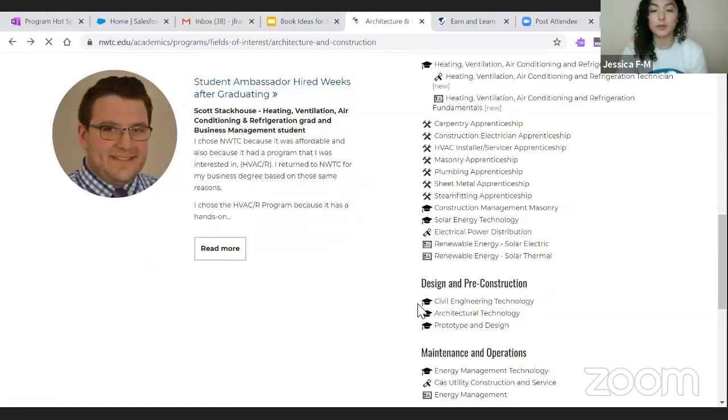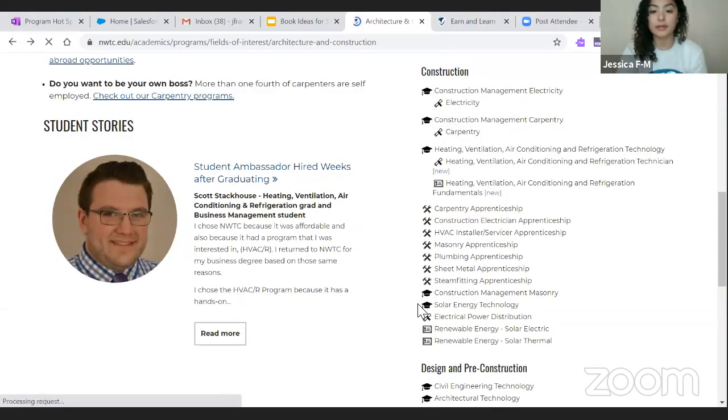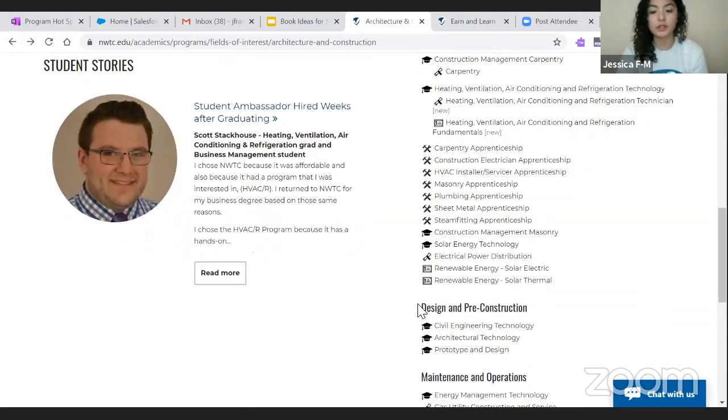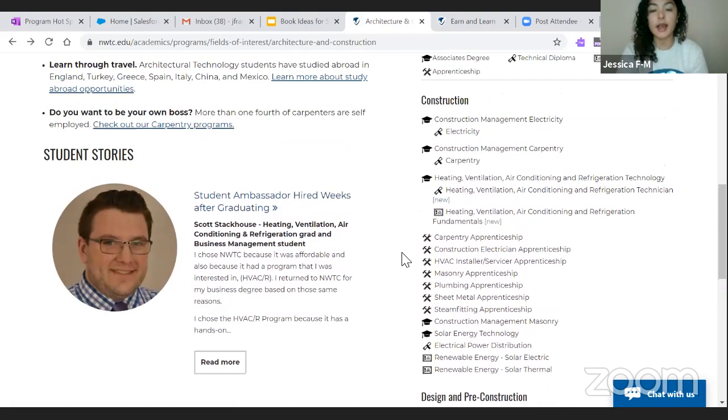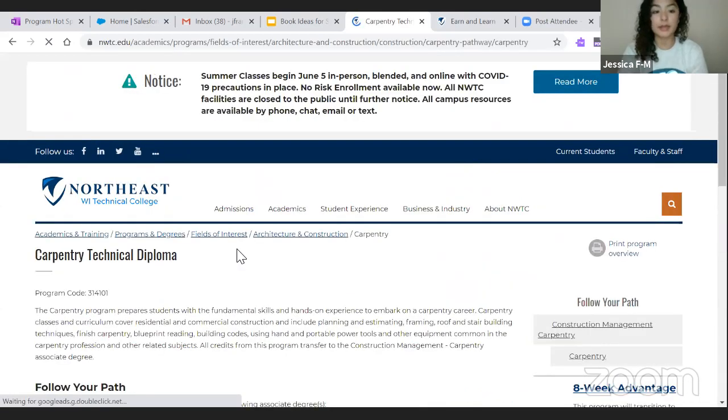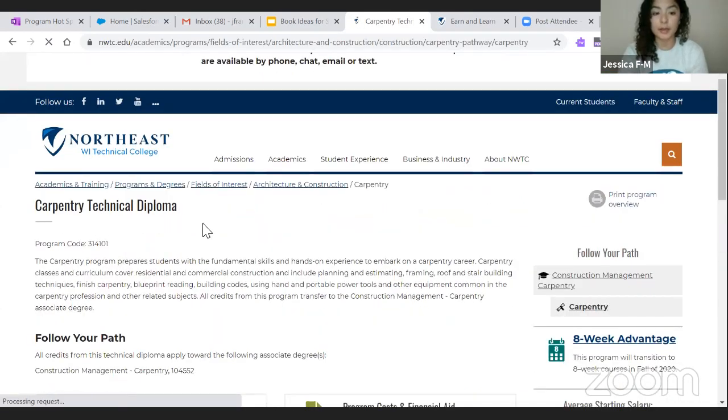Again, this program cluster also houses the architecture side of construction. And so if you scroll down, you can see some of those programs outlined here. But for the purpose of today, I would like to highlight our carpentry program. So we click on carpentry. As a reminder, this is a technical diploma.